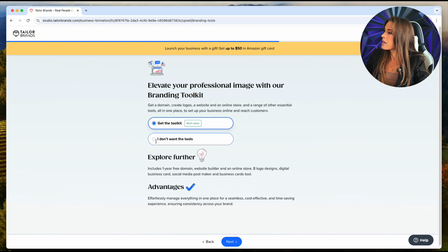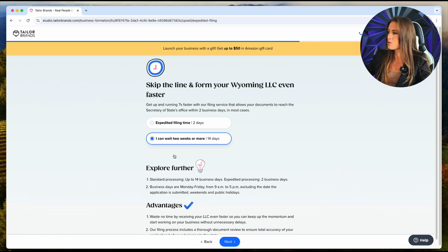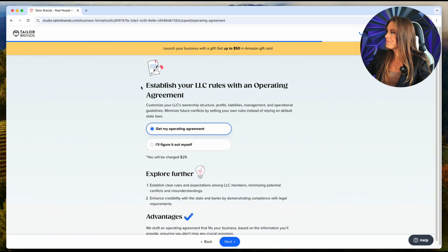And a branding toolkit, I'm just gonna click no here. And would you like your LLC expedited to you in 2 days? It's only $49. I feel like it's worth it. I want my LLC as fast as possible so I can get started with everything. But if you have some time to wait, you can always select this option here and there's no extra charge. Again, I'm gonna click 2 days.